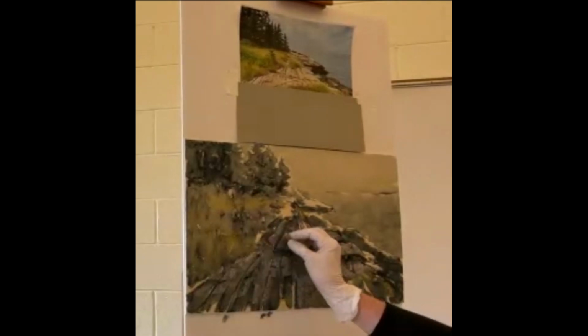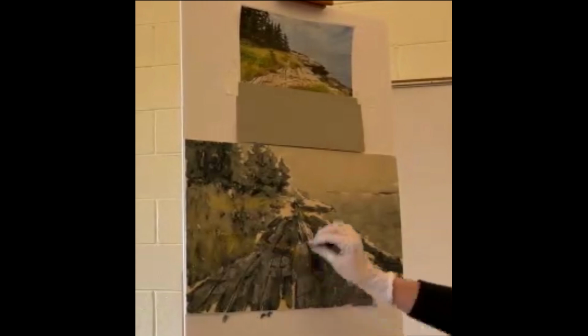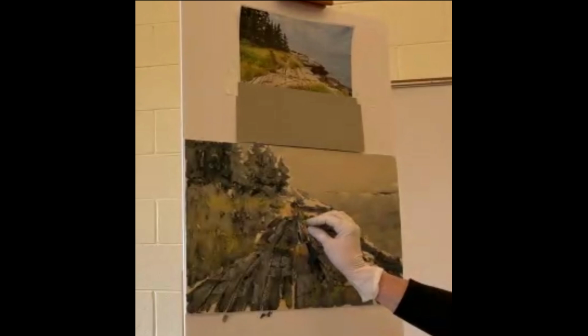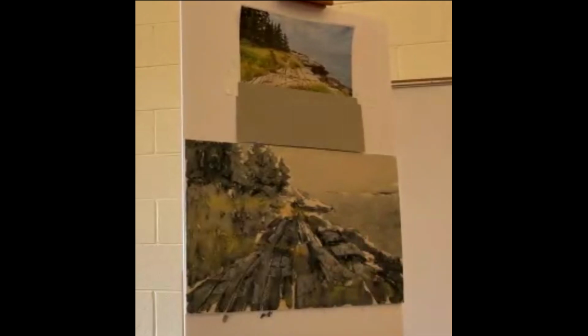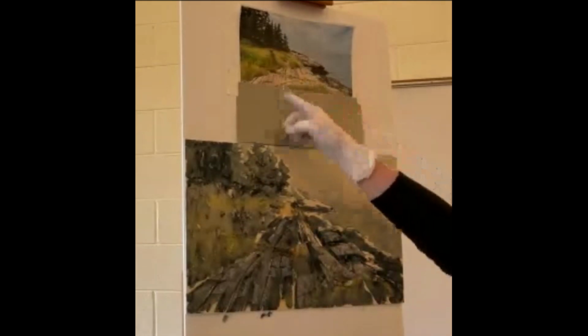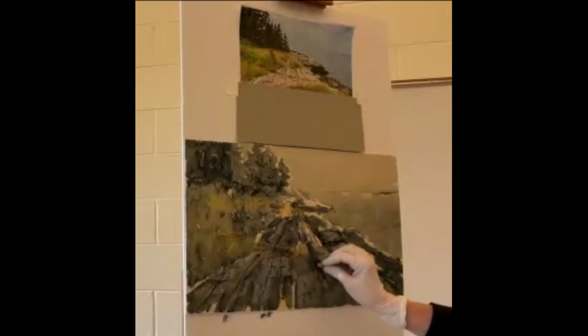So this kind of starts to give me a little bit of a color sense. And am I trying to identify exactly where these things are here? No. I'm putting them where I feel they should go. I'm kind of making it up as I go. I'm more worried about this working than being accurate with this.